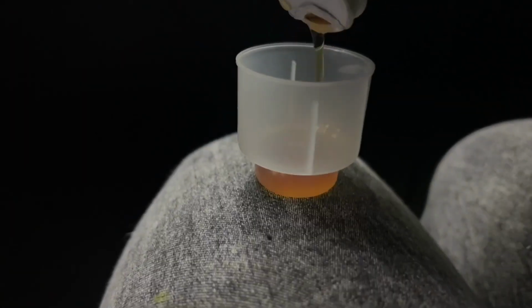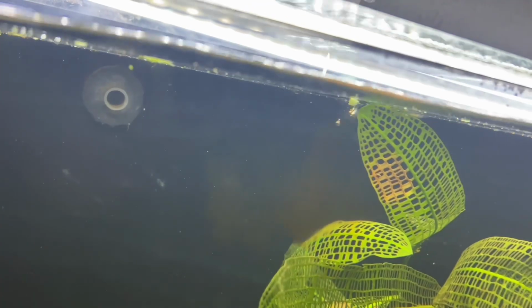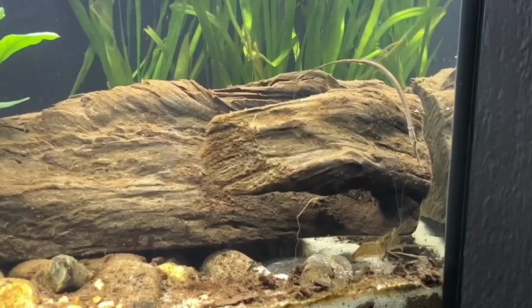So the only additional thing I did that day to the aquarium was I dosed some fertilizers for the plants, some nutrients, so they can look really big and beautiful.